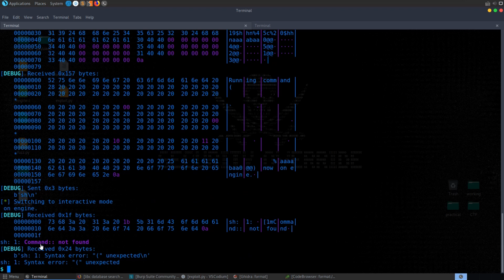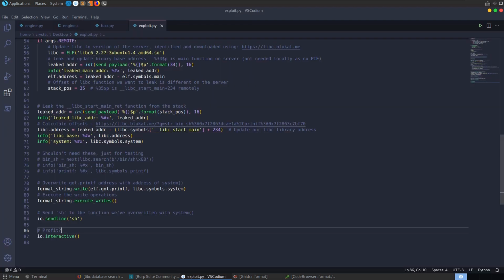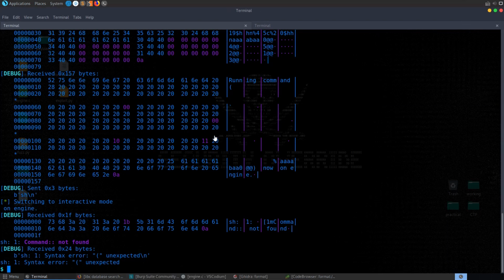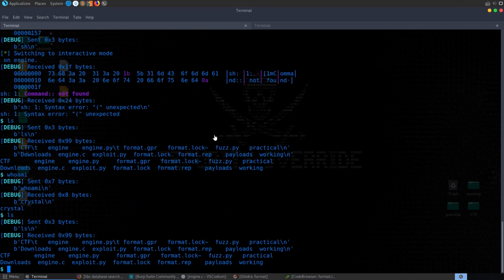Here you can see we've got command not found, which would be expected if we overwrote the printf address with system, because it'd be calling system with whatever the commands were here, this now on engine, and then this command bit, and then this bit. Not that bit again, because it's not looping that bit. So let's just try and list files and see who we are. Yeah, everything's working fine. We've got a local shell.